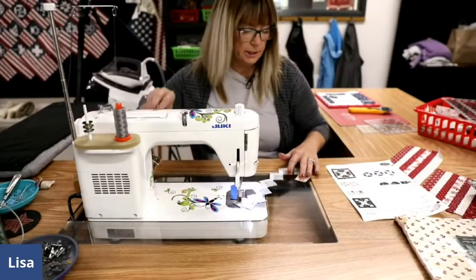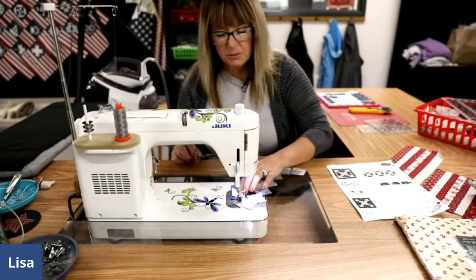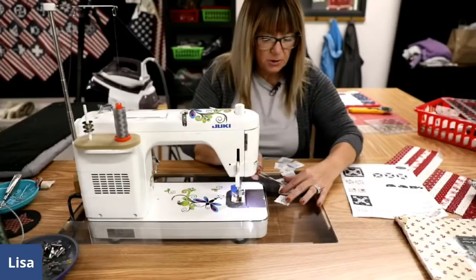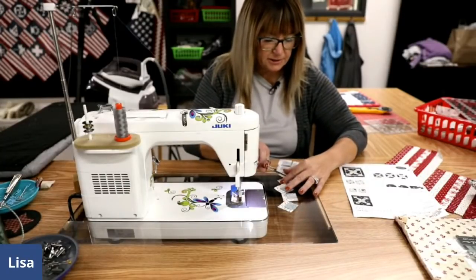All right, I got all eight of those done. See, you're still using your Juki. I'm still using my Juki. Yeah, the other one is still at the retreat house. We're getting ready, though, to go in our new studio. We finally got the table in there, so that was our last hurrah.